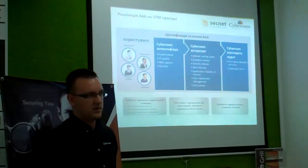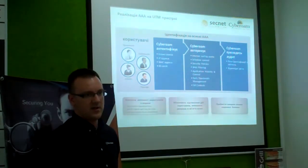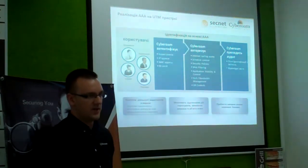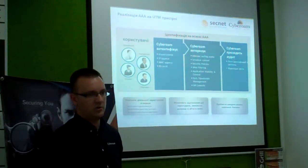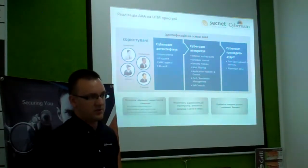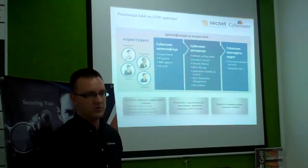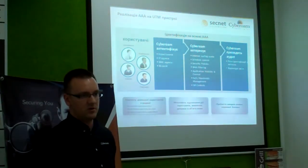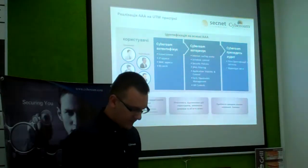Once the user is authenticated, then we give him some rights, access rights to browse websites, to run applications. We can give him some bandwidth using the QoS policy. And at the end of the day, at the end of the week, we would like to see what was going on in the network. We would like to see the logs, we would like to see the reports. And that's the third part that we call auditing, using the iView solution.